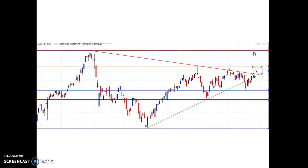And the private sector lender IndusInd Bank and the software service exporter TCS will begin the June quarter earnings sessions tomorrow. And I would like to discuss what exactly the hammer candlestick is. This pattern occurs at the bottom of a trend or during a downtrend, and it is called a hammer. Since it is a hammering out of a bottom, it is a signal candlestick pattern that has a long lower shadow and a small body very near the top of its daily trading range.